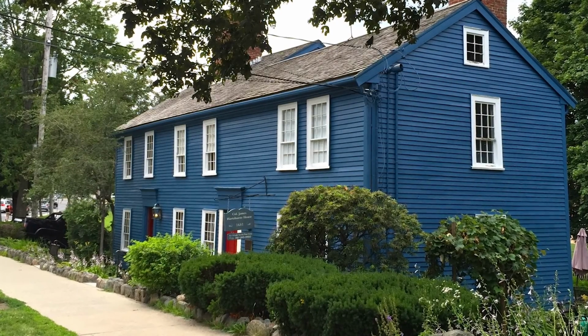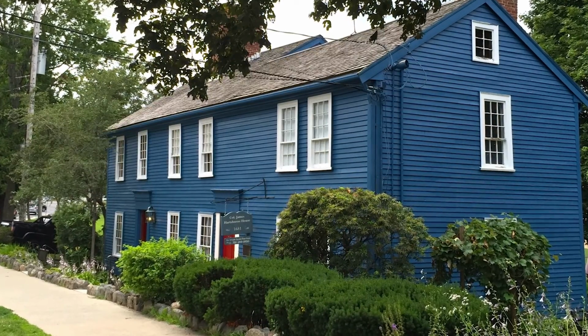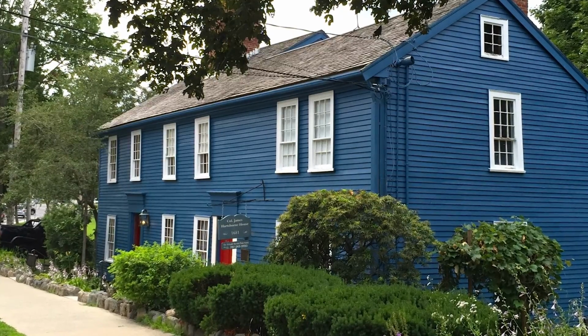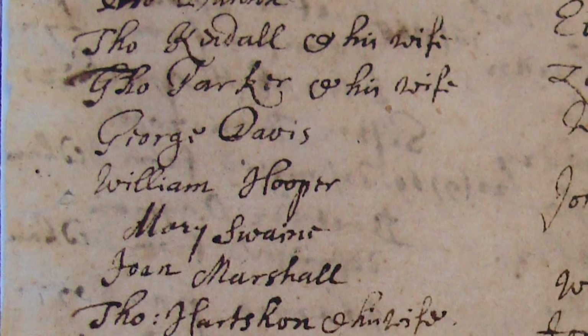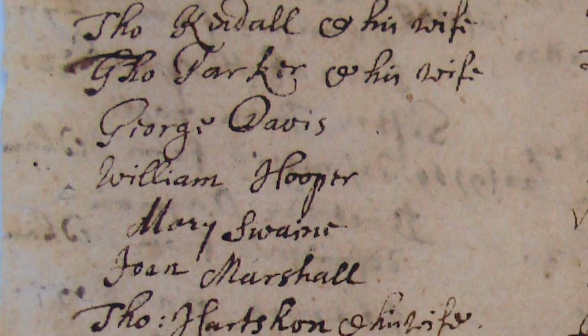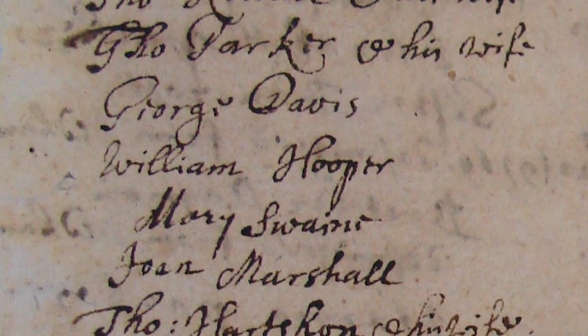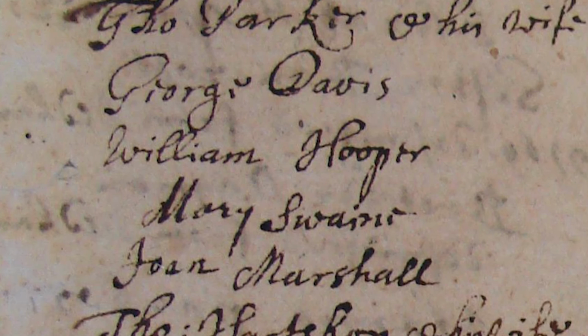The Hartshorne House is one of Wakefield's most recognizable historic sites. The history of the house begins just 25 years after the town's first settlement. In one of the first divisions of land, a man named William Hooper had a homestead near here. In 1664, he sold his land, and the story of the Hartshorne House begins.